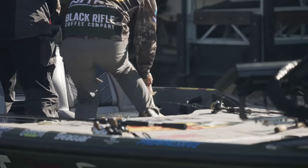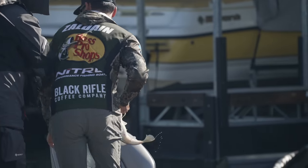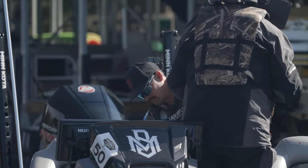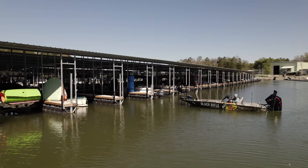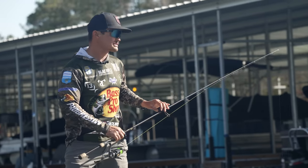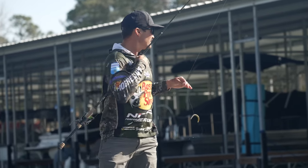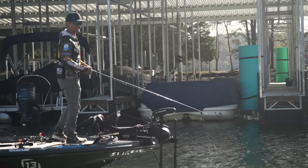Big enough. We could stay in here all day and catch a nice limit. 2-pounder. Like, you have to make a money cast. Like, there's no ifs, ands, or buts about it. Like, it's gotta be in the deepest, nastiest stuff in there. Otherwise, no bite. Do not want to work the expo tomorrow.